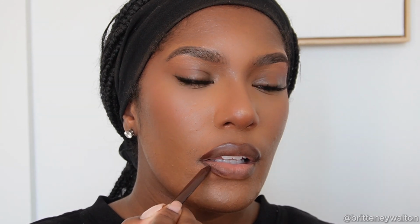I am going to overline the Cupid's bow of my lip. And I'm gonna overline my bottom lip just a little towards the center. I'm not gonna be using a lipstick today. I really just want to use a gloss.